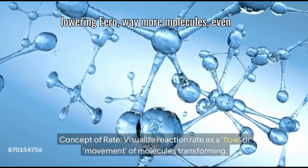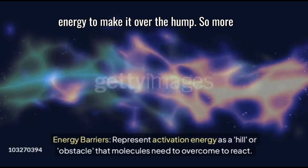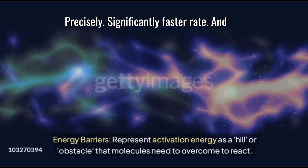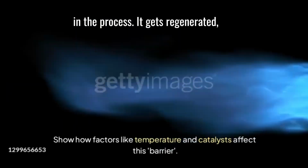By lowering Ea, way more molecules, even at the same temperature, now have enough energy to make it over the hump. So more effective collisions happen per second? Precisely. Significantly faster rate. And critically, the catalyst isn't consumed in the process. It gets regenerated.